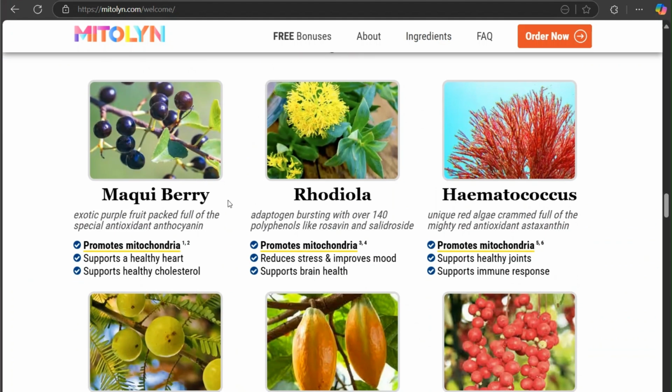1. Maki berry, packed with antioxidants like anthocyanin, promoting mitochondria while supporting heart health and healthy cholesterol levels. 2. Rhodiola, an adaptogen that reduces stress, boosts mood, and supports brain health while promoting mitochondria.